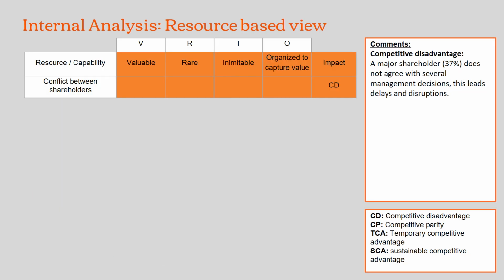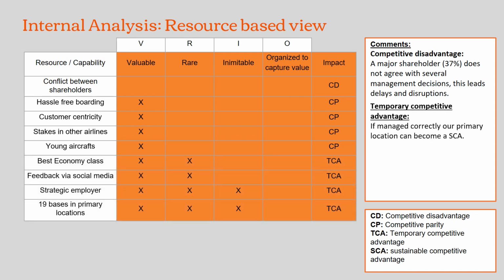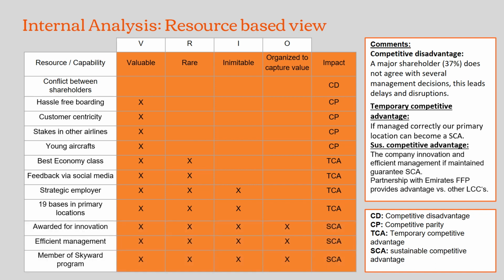In order to analyze which resources or capabilities provide a sustainable competitive advantage to Easyjet, we apply the resource-based view. In this view, we identify which resources are valuable, rare, difficult to imitate, and whether Easyjet is organized to capture value. For starters, we see that there's a conflict between shareholders. This is definitely a competitive disadvantage because it can lead to delays and disruptions of business. The second batch of resources identified are valuable to Easyjet and offer a competitive parity. The third batch of resources is already valuable, rare, and difficult to imitate, hence they'll provide a temporary competitive advantage. And the fourth and most important batch are the resources that offer a sustainable competitive advantage. Easyjet is awarded for their innovation, it's efficiently managed, and they are a member of a large frequent flyer program.